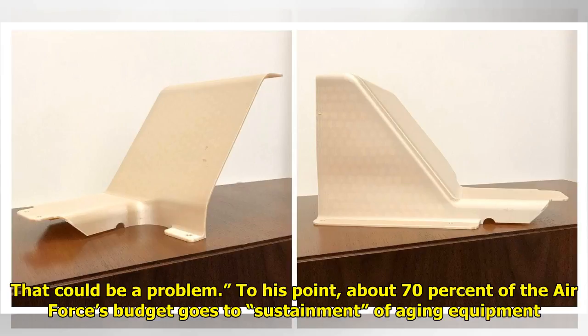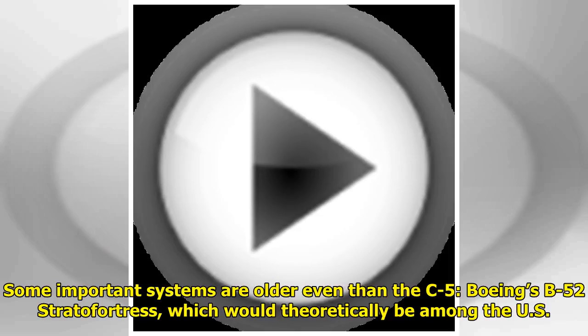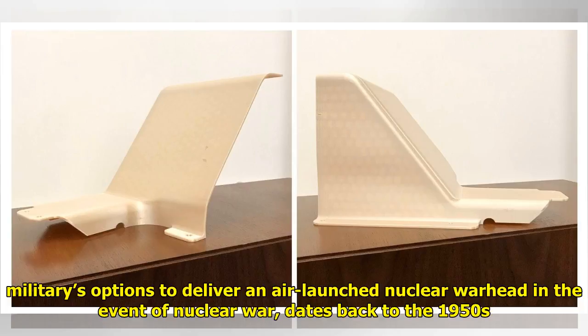To his point, about 70% of the Air Force's budget goes to sustainment of aging equipment. Such costs apply not just to the Air Force's cargo planes but also to Army vehicles such as the M1 Bradley tank and the Navy's Ohio-class nuclear submarines, for example. Some important systems are older even than the C-5. Boeing's B-52 Stratofortress, which would theoretically be among the U.S. military's options to deliver an air-launched nuclear warhead in the event of nuclear war, dates back to the 1950s.